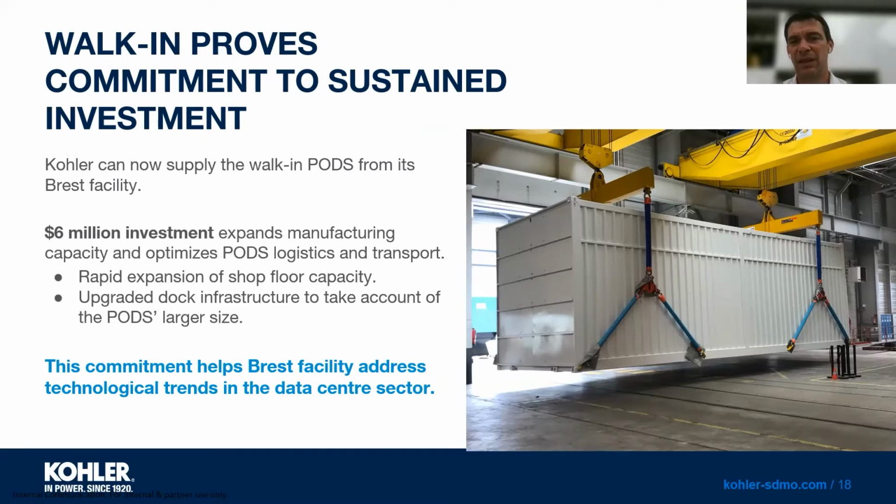We've upgraded the ability to handle and manage these units once they're built, to be able to actually get them out to customers. And really, it's driven by the trends that we're seeing in the data center sector, and I think the customers' desire to see that we're actually able to do that as a manufacturer. So we actually build the units and test the units in our facility. It's not something that we just pass to a third party to do for us. As a manufacturer, we actually manufacture the complete unit.